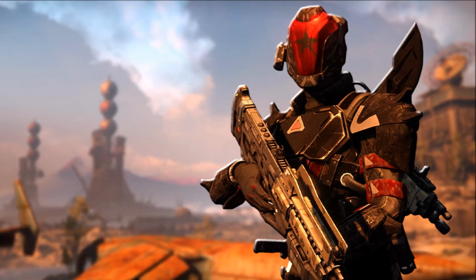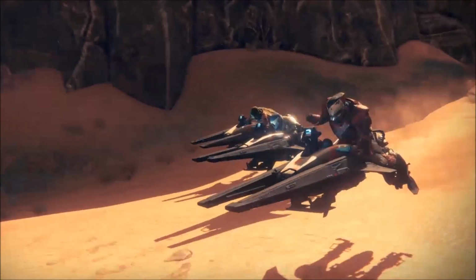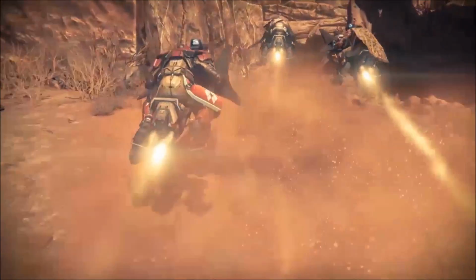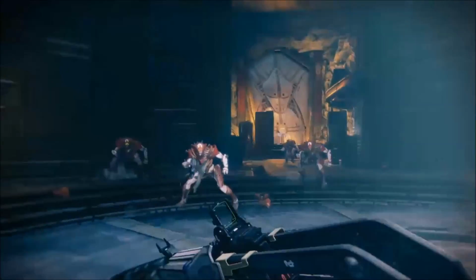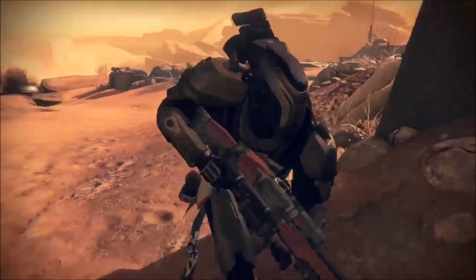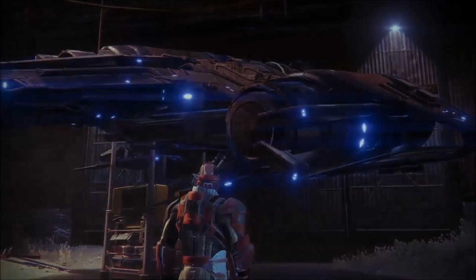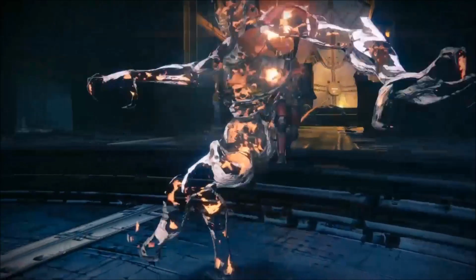Now let's check out the Titan in action. Here we see a Titan leading the charge on his Shrike, Destiny's non-combat speed bike, and as you can see he's in a fireteam with a Hunter and a Warlock. What we're about to see now is a Fist of Havoc super devastating these Hive. Here's a Titan running heroically towards camera, and this is probably my favourite part, a Titan checking out a pimped out space ride. Let's hope we get to ride that, it looks utterly amazing.